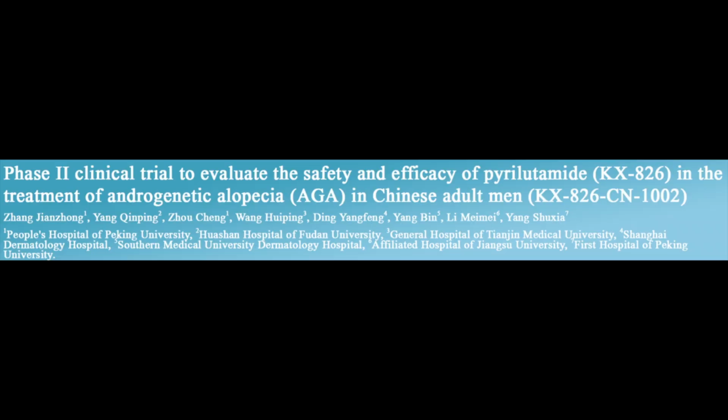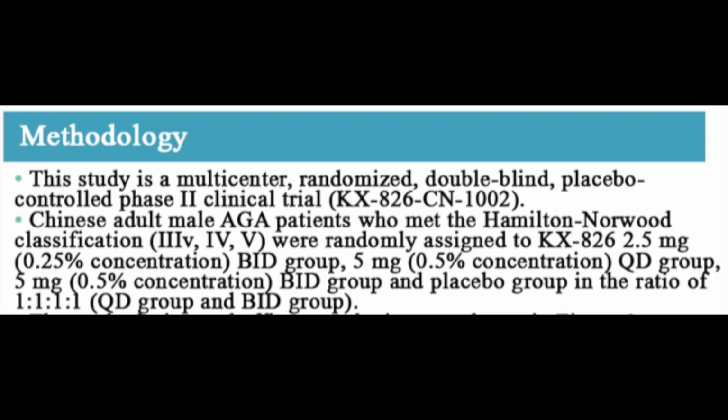Kintor Pharmaceutical has finally released the long-awaited phase 2 clinical trial results of KX-826, and luckily the results are very promising. So phase 2 looked into the efficacy and safety of KX-826 in a multi-centered, randomized, double-blinded, placebo-controlled clinical trial that involved a total of 120 Chinese adult males with a mean age of about 35 years.